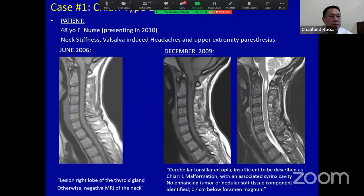So now I'm going to shift gears and present a series of cases which are going to highlight the surgical treatment of syringomyelia. There are quite a few cases. I think there are 14, and this is the second half of the talk.